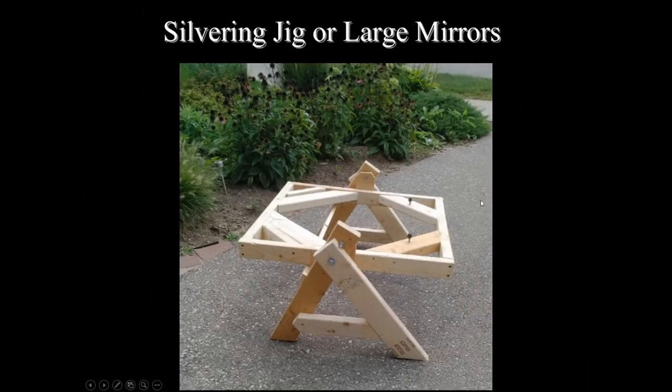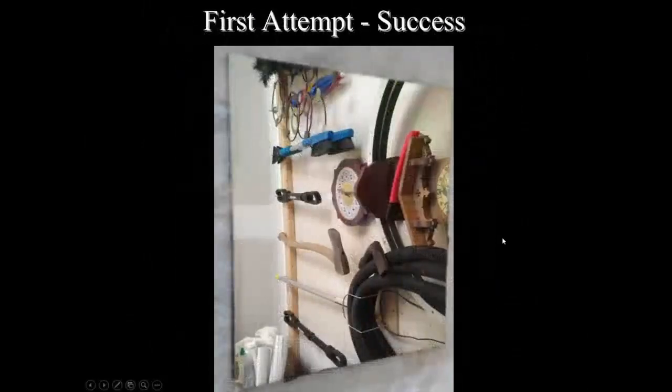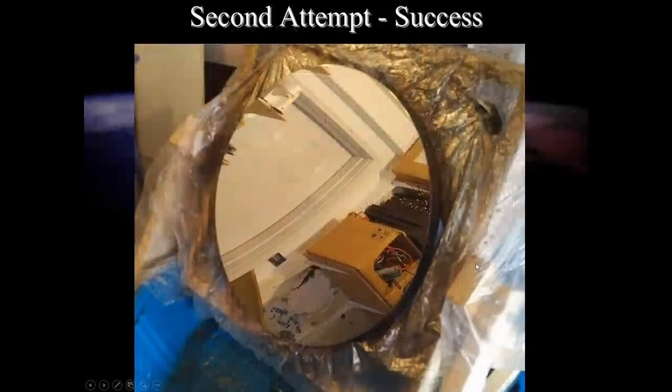Okay, silvering jig. I made this to coat my mirrors. It's just a cradle, with a center pivot at about the center of the mirror, and edge supports. So this is my first silvering attempt. This is a piece of glass, in my garage, looking up towards my garage, and it wasn't perfect. You can see the edge here is a little bit on the dark side, a little bit more over here. So I had to make some adjustments. I ran several tests until I figured out how to do it properly.